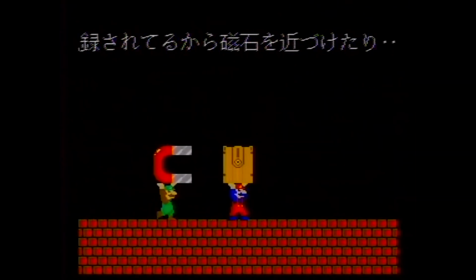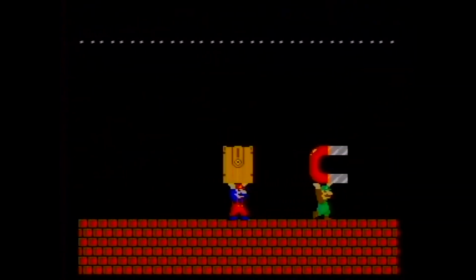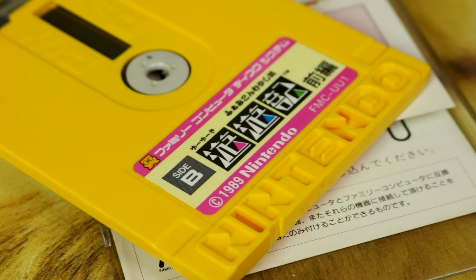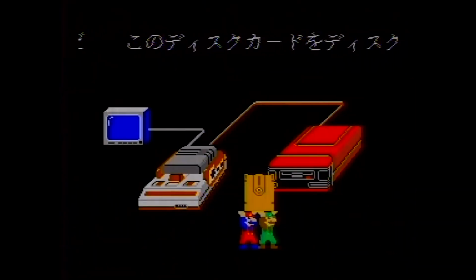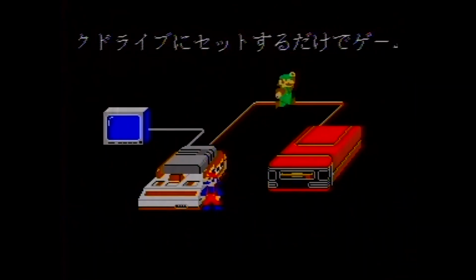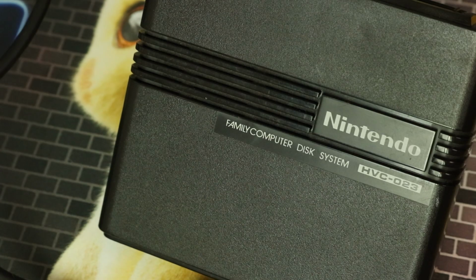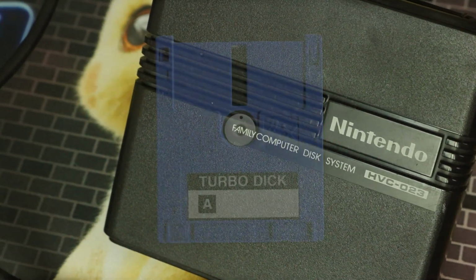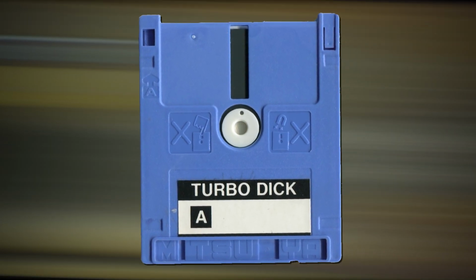Despite Nintendo's best efforts, pirated discs still managed to gain some popularity. Nintendo's form of disc protection involved having their company name carved into the bottom of every single FDS disc. However, bootleggers soon found that they could make compatible discs just by carving out a rectangle in a similar spot on their own 3-inch discs. Also, one of the most prominent brands of unofficial FDS discs was called TurboDisk. You can't make this up.